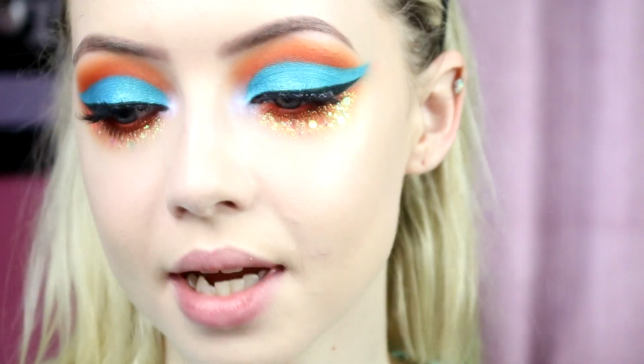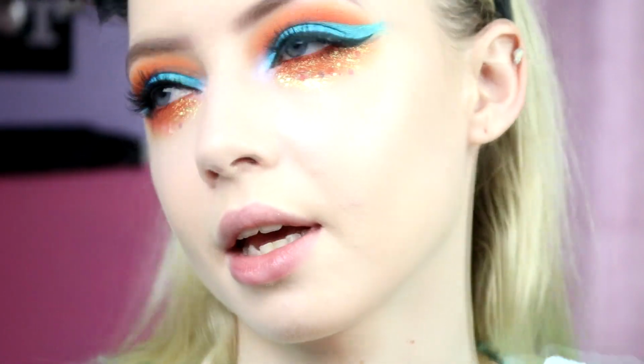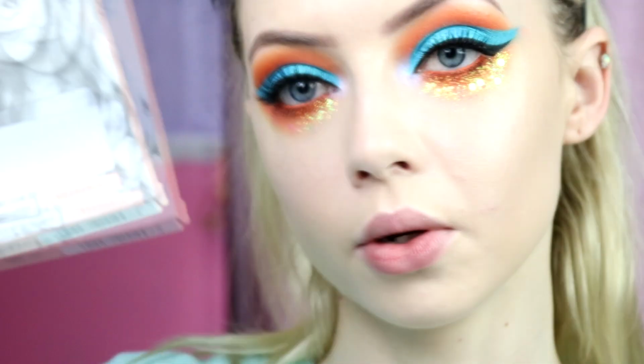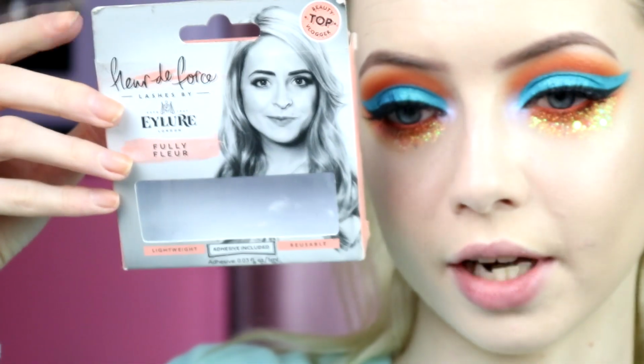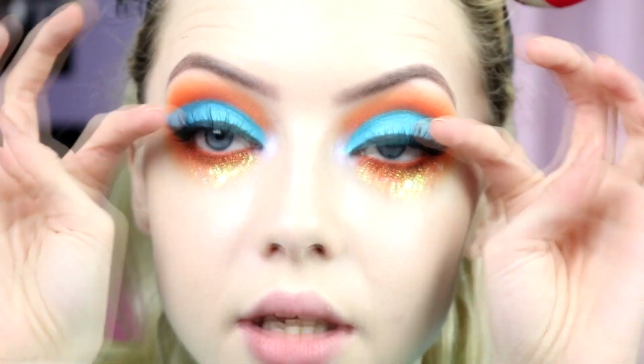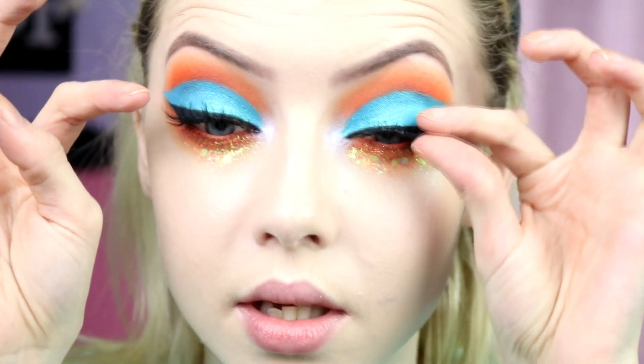I popped on my mascara, which was the Soap and Glory Thick and Fast, I think it's called, on my top and bottom lashes. And then for my false lashes, I went with the Eylure Fully Fleur from the Fleur de Force range of lashes. So they're nice and fluffy. They still show off all the nice colours we have, but they have a nice shape to them. So yeah, that's the eyes pretty much done.